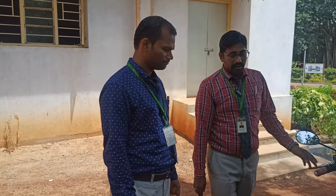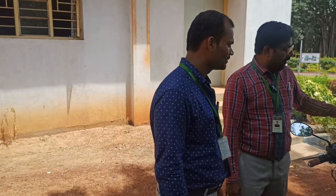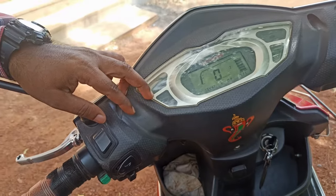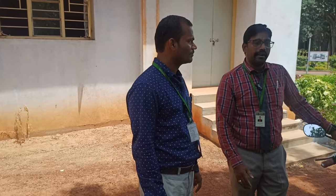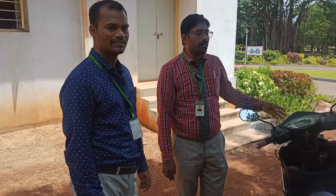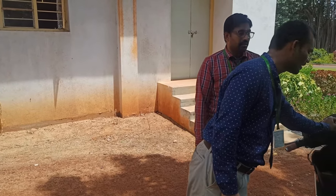Coming to the disadvantages, I cannot say it is a big disadvantage. This digital meter does not display the battery percentage or state of charge, and it does not give any information about how many kilometers I can drive with this battery charge. Only by calculating the number of cells here can I calculate how much distance I can go. Since sir is experienced and a little bit qualified, he is able to identify it based on the battery level.